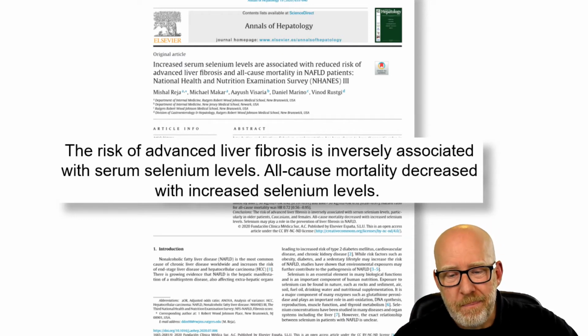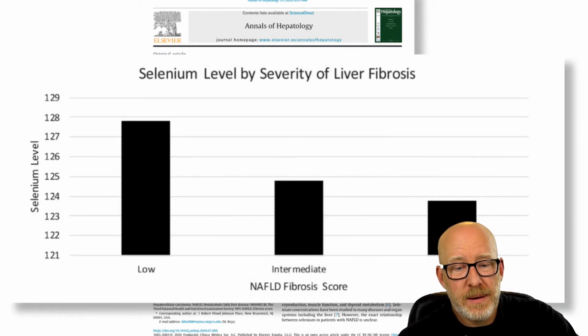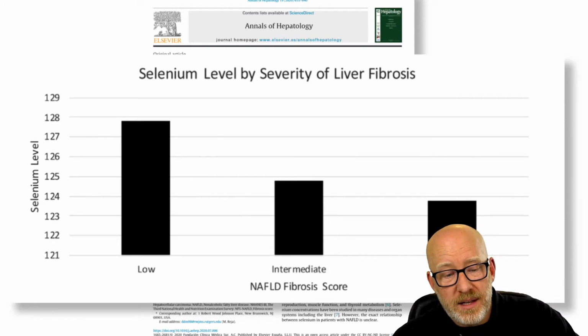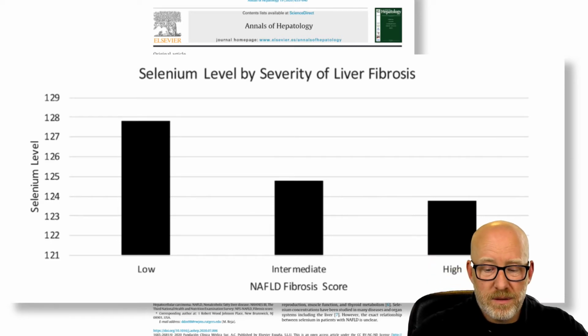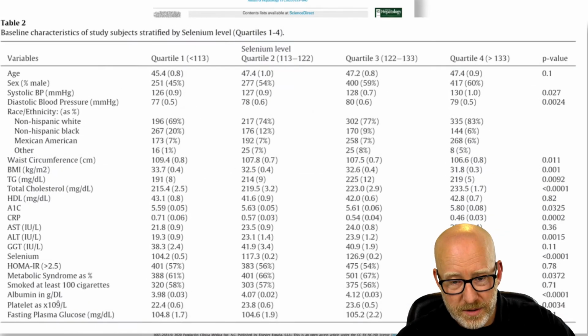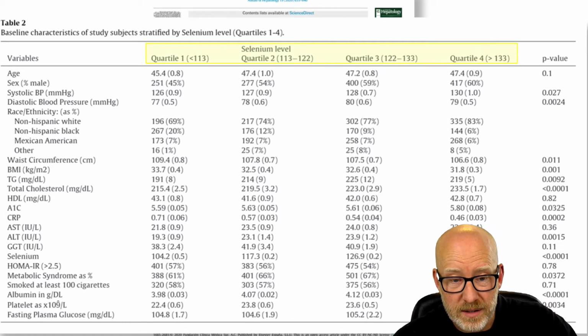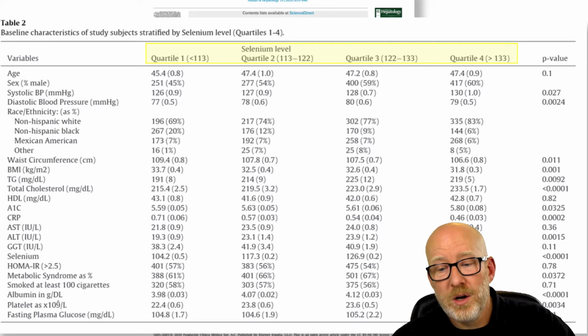Actually, first of all, if you have patients with non-alcoholic fatty liver disease, it seems that higher selenium might be a little bit better. But I'm showing you this paper for a different reason. Look at this. The higher the selenium level, the lower the fibrosis score. You can see that. But here's what I really wanted to show you. They broke people down into quartiles based on their serum selenium levels. You can see that at the top. People less than 113, quartile 1. People greater than 133, quartile 4.